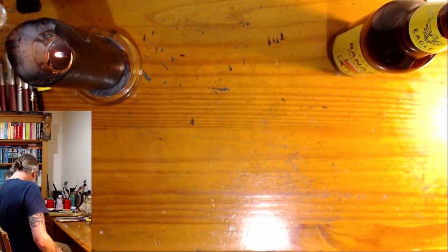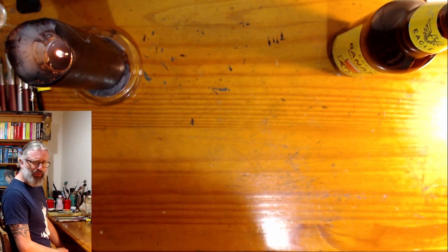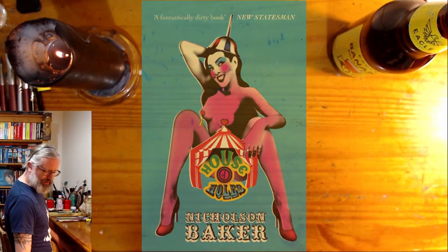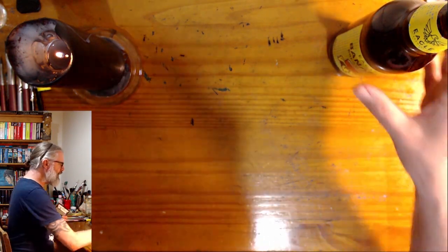There's the Fermata. Anyone read that? I've got another one of his books somewhere. It's called The House of Holes. It's completely bonkers. And it's full of, well, sexual stuff. Anyway.